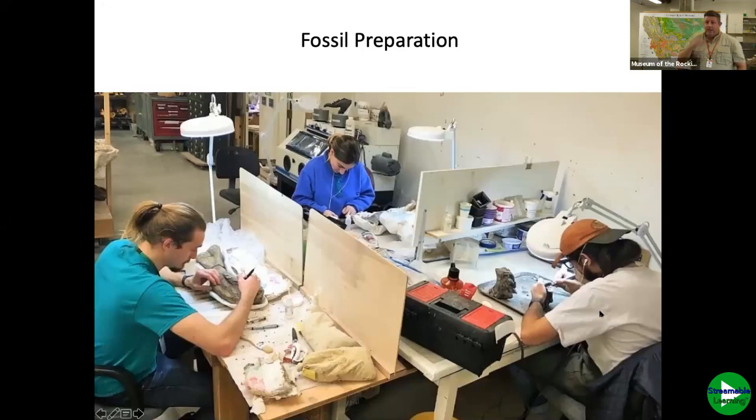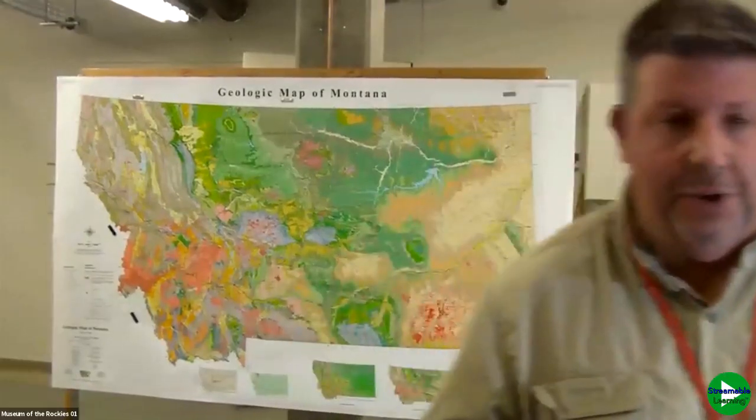There we go. So this is a picture from this lab here. This is our fossil preparation lab. Those are several MSU students that have opened up various plaster jackets and have started to work on preparing the specimens that are in them. We use a variety of tools, which I'll show you here in a second, from dental picks to small pin vices to brushes and to some bigger tools. So we're going to transition over here to this side of the lab where we have a really cool specimen that we're going to show you.